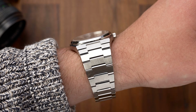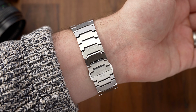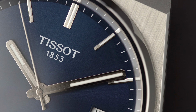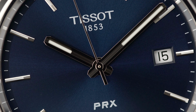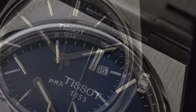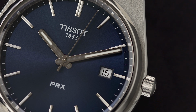The bracelet is super slim and hugs the wrist perfectly. It's one of those bracelets that's just so easy to forget you're even wearing. Speaking of the dial, this variation is the blue sunburst one, which is only available in the quartz version of the watch for the time being. There are more dial colours and different dial textures available on the automatic version of the watch, so there is plenty of choice here. The blue really adds to the understated value of the watch, and clearly pushes towards a more sporty appearance.